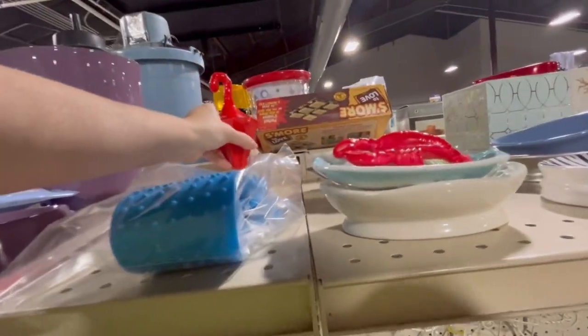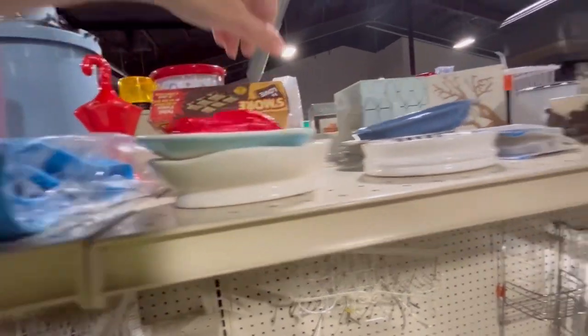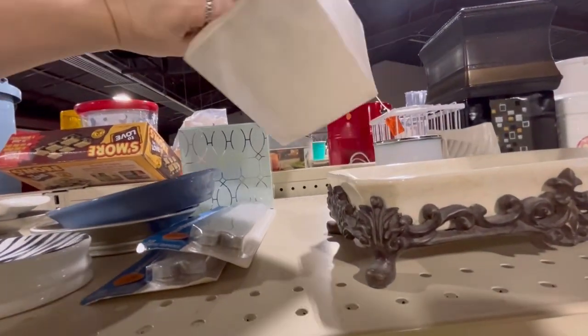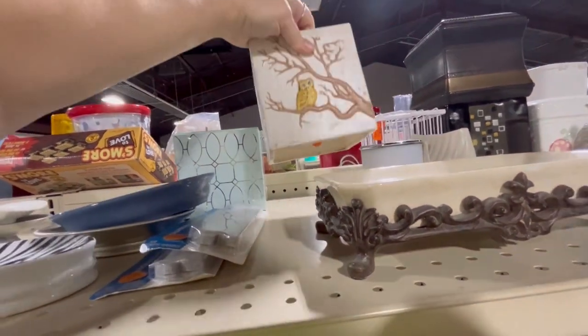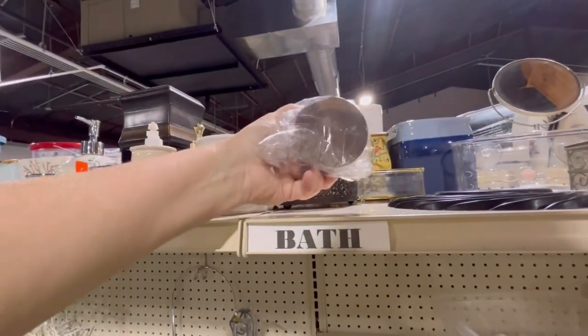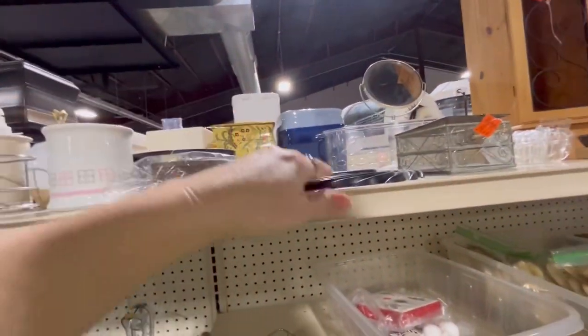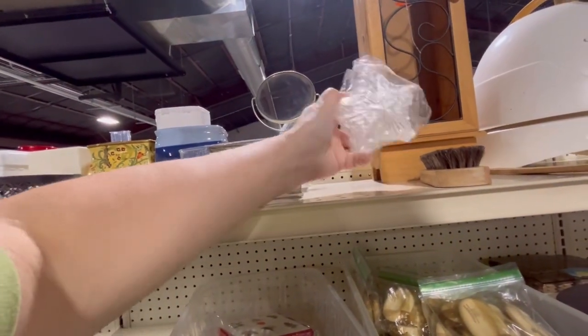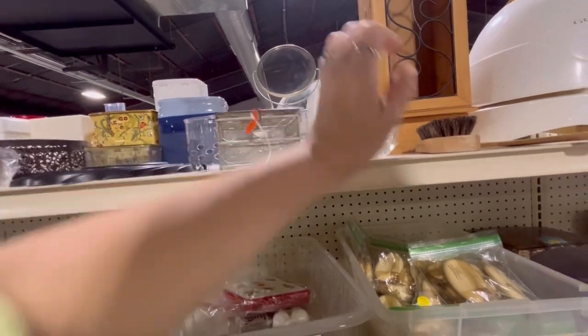Was it a toothbrush holder maybe? There's an owl on it. A tissue box holder, ceramic. And there's an owl on it. It's a little box. Glass trinket box, star.